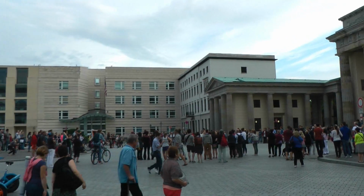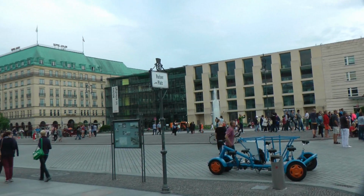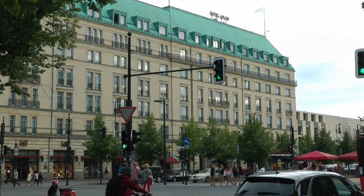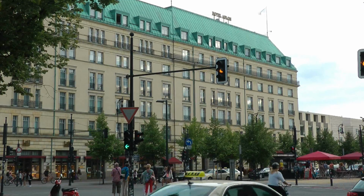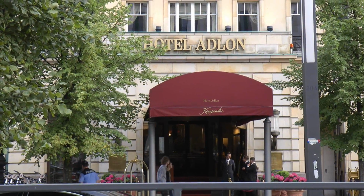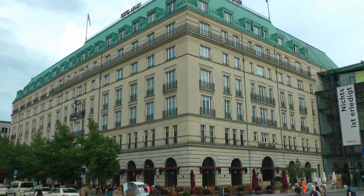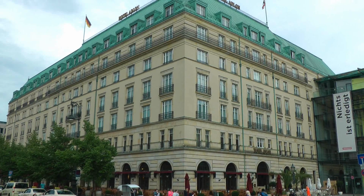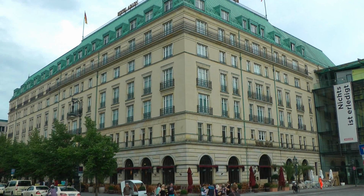The buildings around Pariser Platz are all post-reunification, some of them copies of the originals. The Hotel Adlon was originally built in 1907. The new version opened 90 years later. This is the hotel from where Michael Jackson famously dangled his son in 2002. If you're wondering, a night in the presidential suite will probably cost you about 16,000 euros.